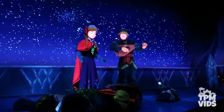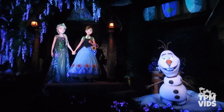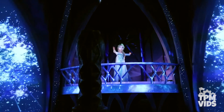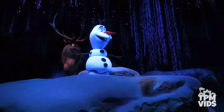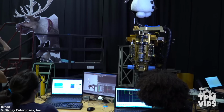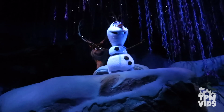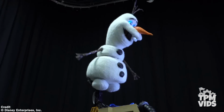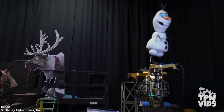as opposed to pneumatics or hydraulics. The Olaf animatronics, as well as Elsa during the Let It Go sequence, are ones to pay special attention to. Now, although Olaf is small, he's actually one of the most complex figures due to his size. All the components that allow him to have such lifelike movements needed to be crammed into a very small and compact space.